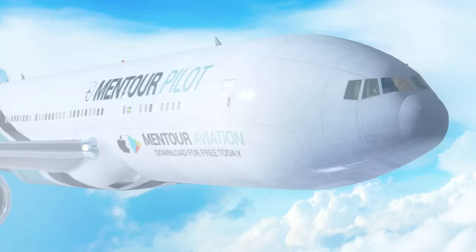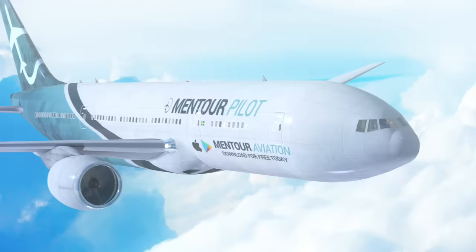Wind 3-1-0-1-6, runway right, front arm. Curtain land, 3-1-0.